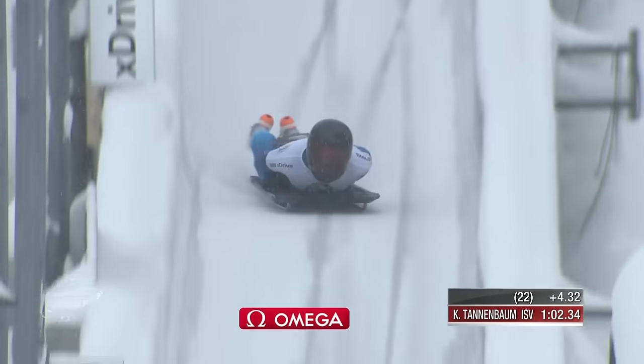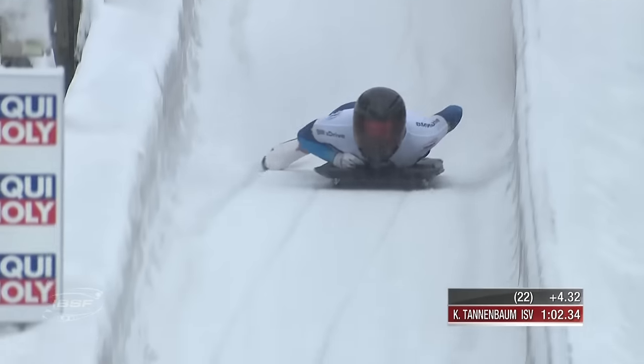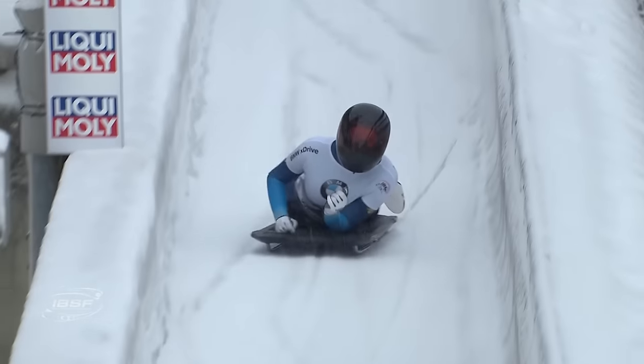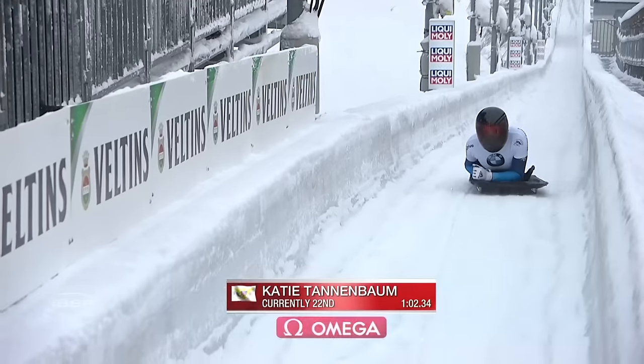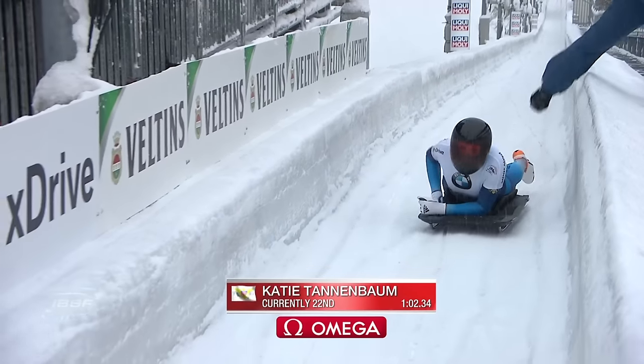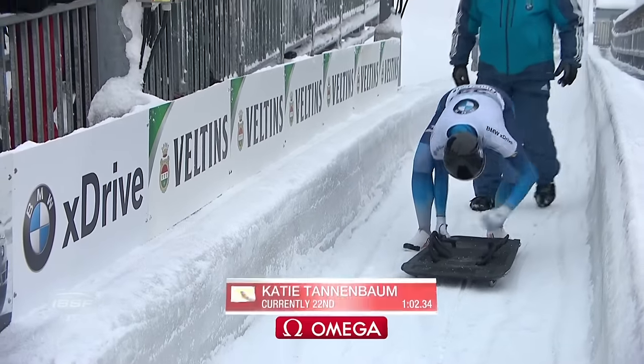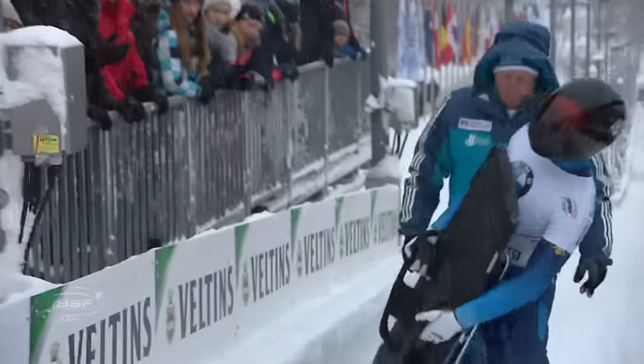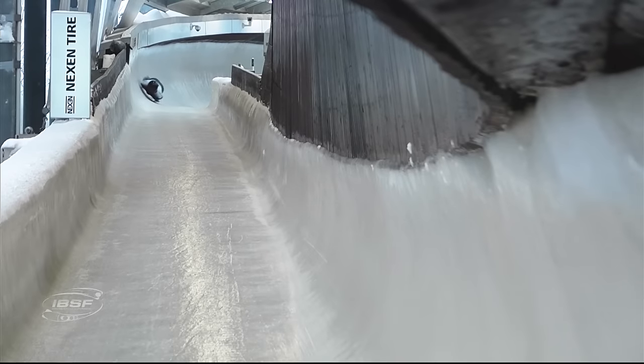So Katie Tannenbaum, a 62.34 slide. Surely not what she was looking for, but in conditions like this, it's a tough battle, for sure. Yeah. Well, tough break for Katie Tannenbaum. But Yelena Nikitin, the Olympic bronze medalist, came before her and is down in 18th place. So, again, clearly it's not all the athlete. No, it's not. It's unfortunately weather affected yet again.